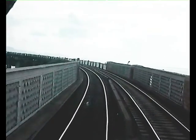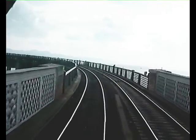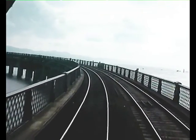How far does Dundee's signalling extend? Does it go right out to Leuchars? Like just before Leuchars.